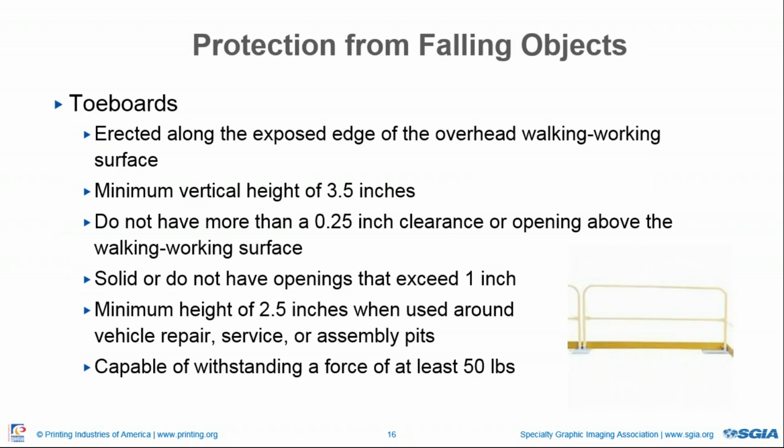So a little bit more information about toe boards and protection from falling objects. The toe boards have a number of requirements for them as well as the guardrail systems. As I mentioned, they need to be put in along the exposed edge of the overhead walking and working surface. So if you have an elevated platform, a great example again is mezzanine areas where there's an elevated work surface from the ground floor. If there's going to be people working up there with tools, any equipment, if there's product being stored there that has a potential to fall off and injure the people working at the lower level, then you need to have those toe boards in place. They need to have a minimum vertical height of 3.5 inches, unless they're being used around vehicle repair, service, or assembly pits, then the minimum is only 2.5 inches.